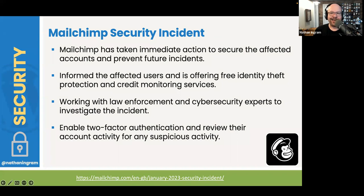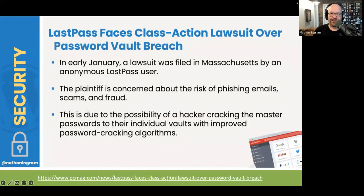All right. In other news related to security and passwords, LastPass now faces the first of potentially a lot of class action lawsuits over the LastPass breach that unfolded at the end of last year. In early January, a lawsuit was filed in Massachusetts Federal District Court by an anonymous LastPass user. The plaintiff is concerned about the risk of phishing emails, scams, and fraud due to the possibility of a hacker cracking the master password of their individual vault with improved password cracking algorithms.